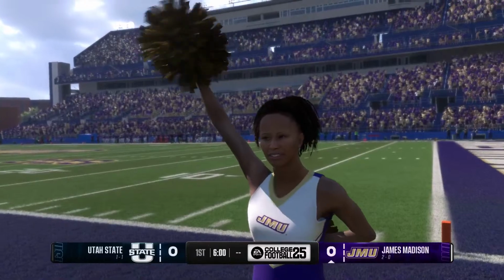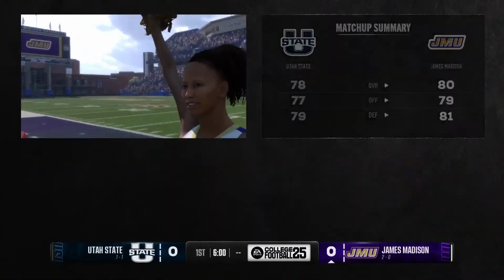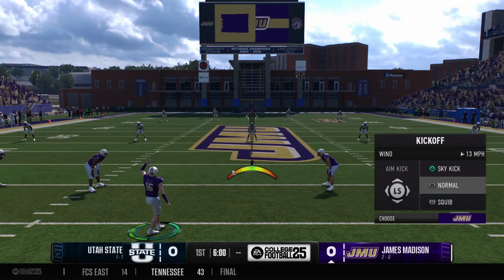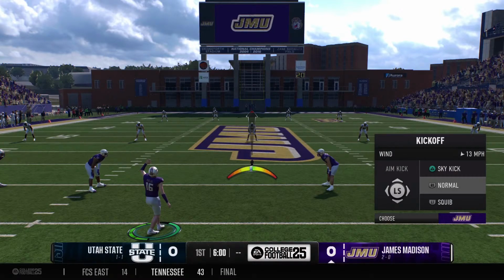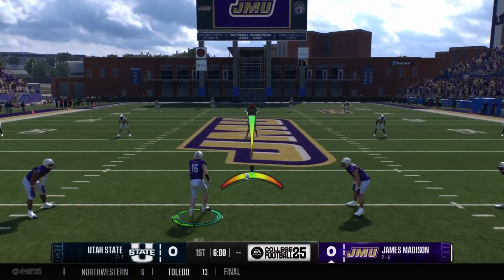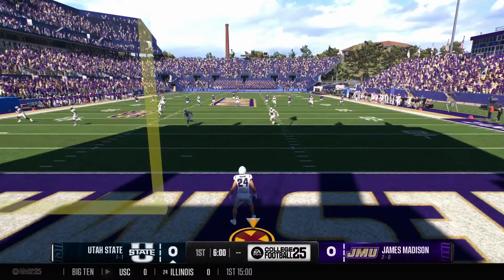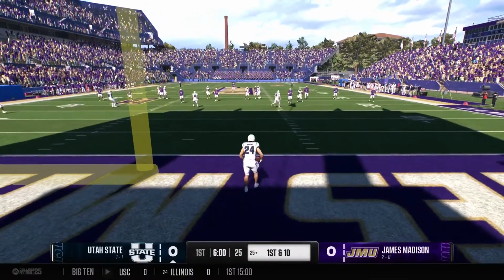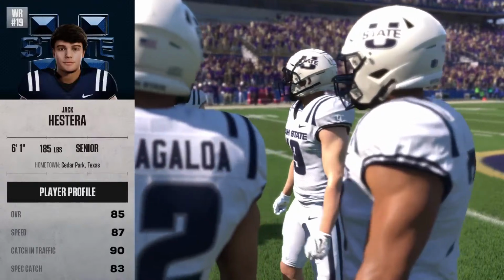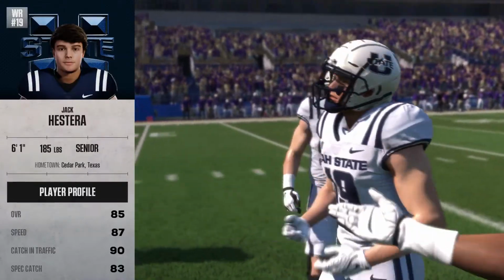For EA Sports College Football, Reese Davis with you alongside David Pollack and Jesse Palmer. And guys, can't wait to get this one started. The Dukes will put total effort to crank us up. And no chance at a return here. They'll start this drive at their own 25. The Aggies offense will get the first possession of the game.